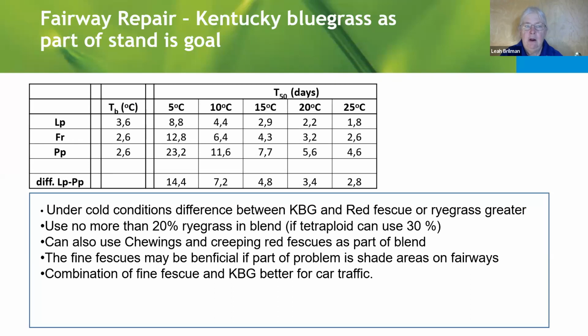So fairway repair. So when we look at Kentucky bluegrass as part of Stan's goal, again, you remember this graph I showed you. Under cold conditions, the difference between bluegrass, red fescue, or ryegrass is much greater. Use no more than 20% ryegrass in blend. If you use a tetraploid ryegrass, you can use 30%. Can also use chewings and creeping red fescues as part of blend.